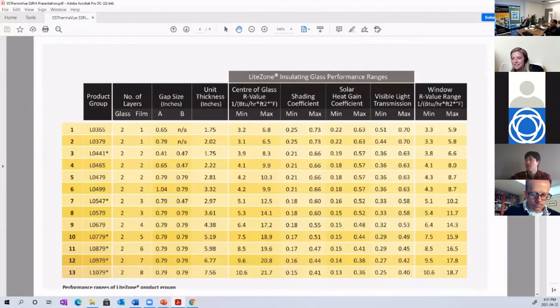If you look to the far right hand column, it tells you the window R value. Using the NFRC method, you see at the top it's 5.9, and that goes all the way up to nearly R19. That video is a little out of date. We have a way of increasing it up to 18.7 for a window. And if you are about halfway in the middle of that chart, you can see at the very bottom there, it's 21.7 center of glass.